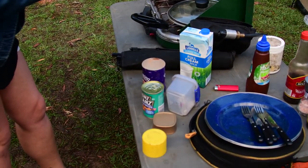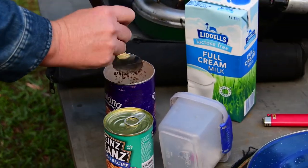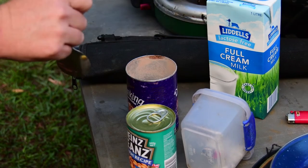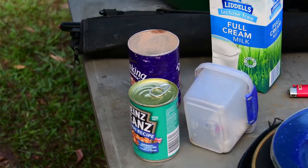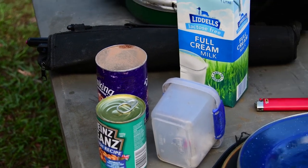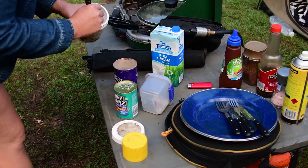So for the viewers watching, I've kind of left the cups at home, so I've just emptied the drinking chocolate. We're going to see how that goes. If that doesn't work, I'm going to empty the baked beans and we're going to use these as cups. Fun times. Always an adventure.